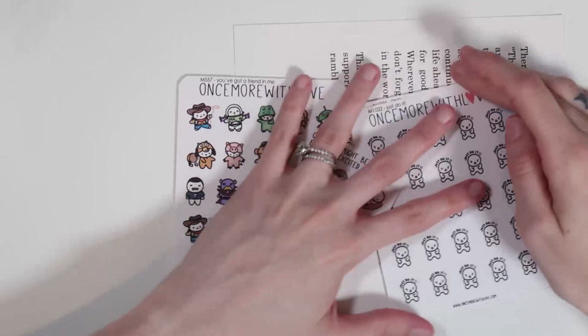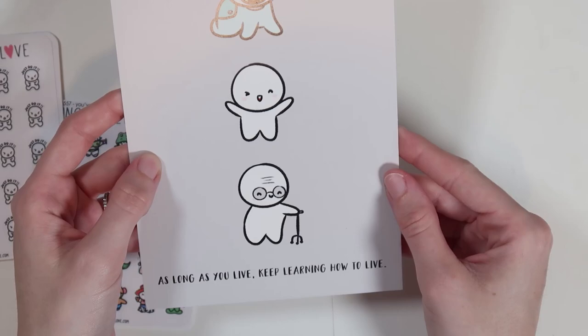So first things first, this is the journaling card that I got. I didn't even look at it. This is so cute. As long as you live, keep learning how to live.